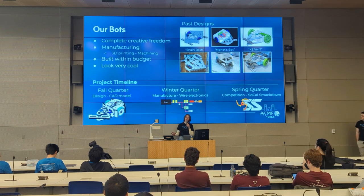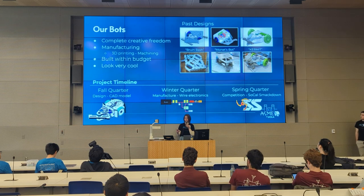that can look like a horizontal spinner where you have a bar that spins really, really fast. Or sometimes people make it so there is a shell on the outside of their bot and the entire outer body of the robot spins, and that becomes their weapon. So there are many different approaches.